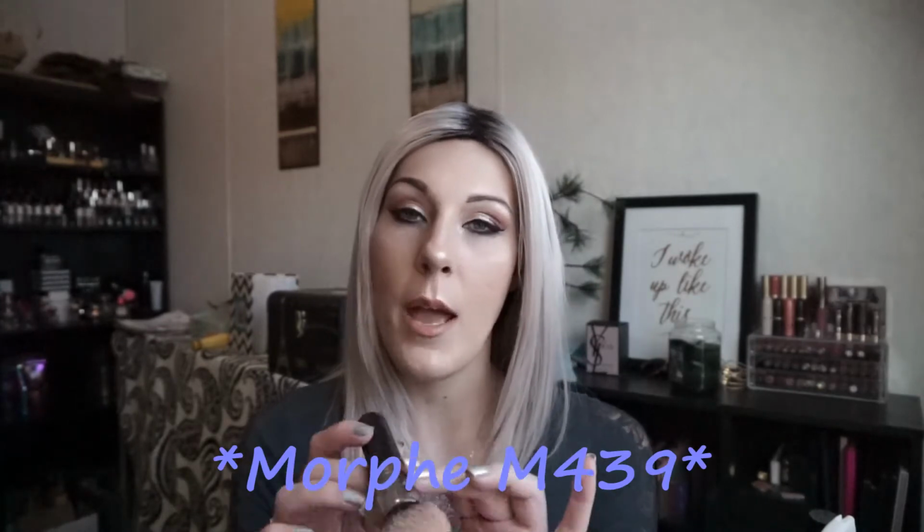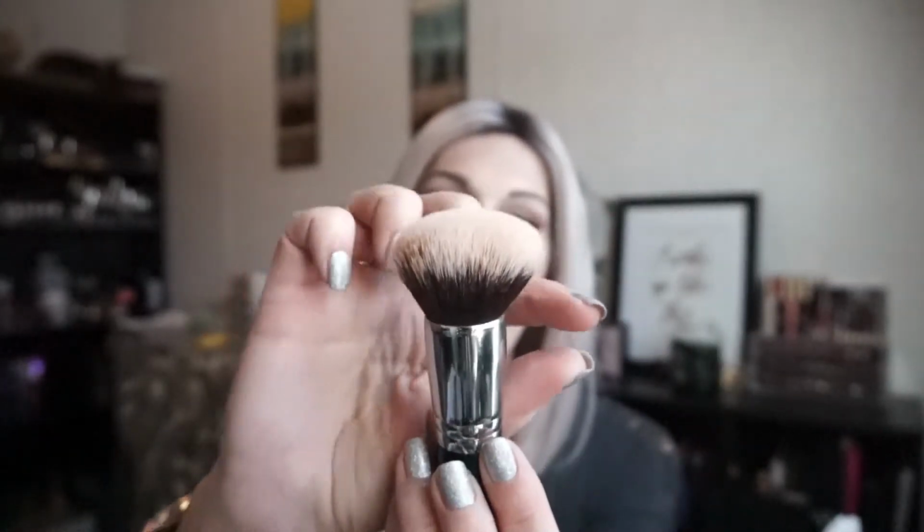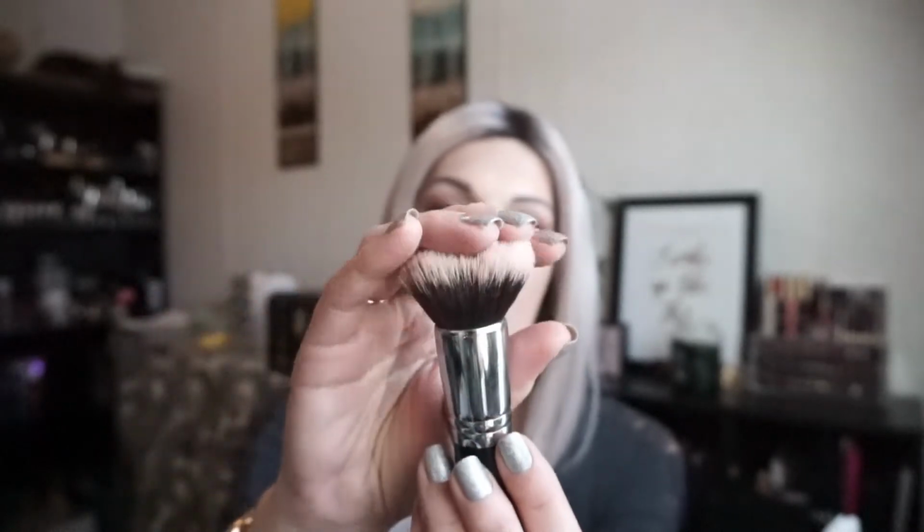But this is by Morphe. I love Morphe brushes, but this brush changed my entire foundation game. This is the Morphe M429 brush, and it is a domed foundation brush. It is so soft, so densely packed, and it just applies foundation like a dream. I use probably half of the foundation that I have to use with a sponge using this brush. It blends amazing. It doesn't crease. It doesn't cake anything on. It just distributes the product so perfectly. And like I said, it is so soft.